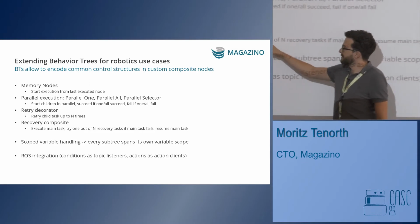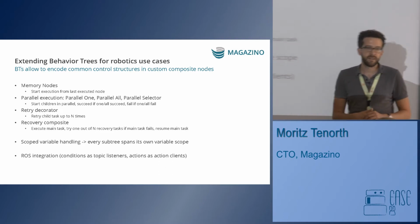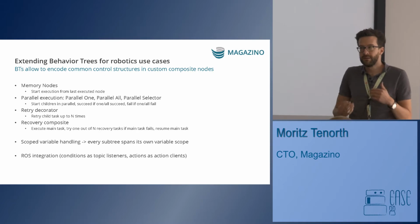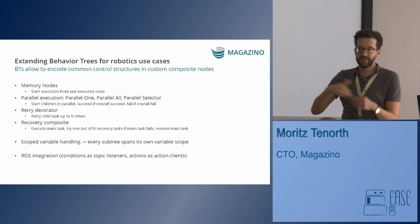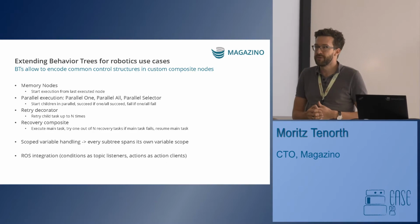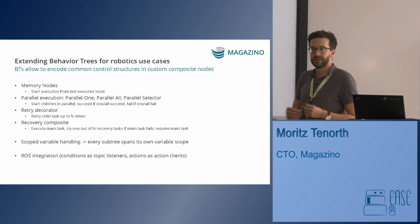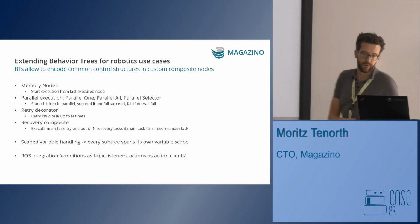Retrying something is common, and especially this recovery composite proved very helpful for us. The semantics is there. You have a main task that you're doing. If this main task fails, you have n recovery tasks that you're trying in order. If any of them succeeds, then you're continuing with your main task. And that's a pattern that you have in many cases, that basically you have different ways of fixing a problem, and you don't always want to program these control structures yourself, but in this case you just have this one node that is encoding the semantics, and you have the same execution all the time.